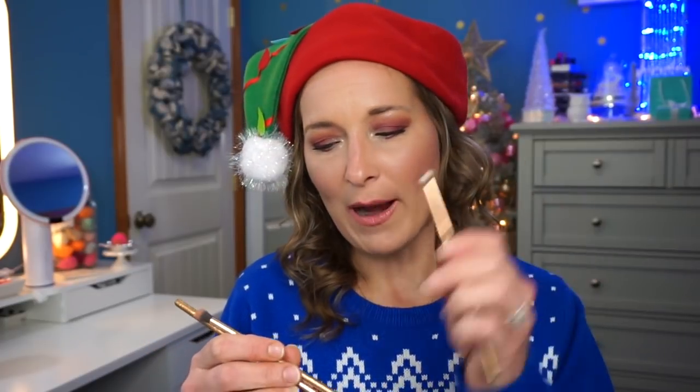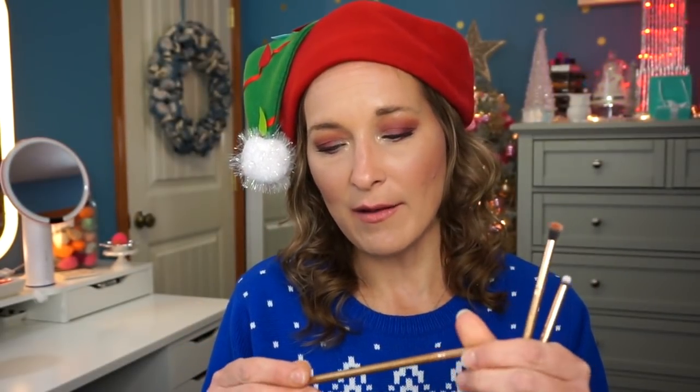The next thing would be the brushes. So we got three brushes from, I think these are Luxie brushes. Yeah, these are Luxie. We have the mini round, which is the 141. We have the mini tapered, which is the 121. And then we have the mini flat angled, which is the 111.